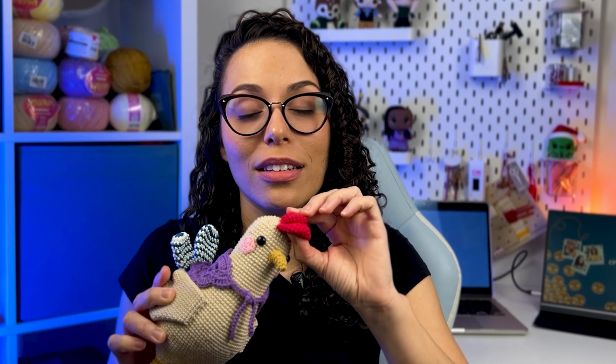And this is one of the greatest things that crochet can give to us. You can crochet characters that you like, characters that remind you of some specific moment of your life, and you can eternalize these moments with your amigurumis.